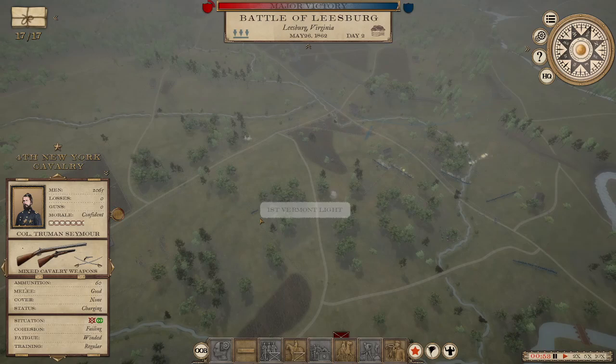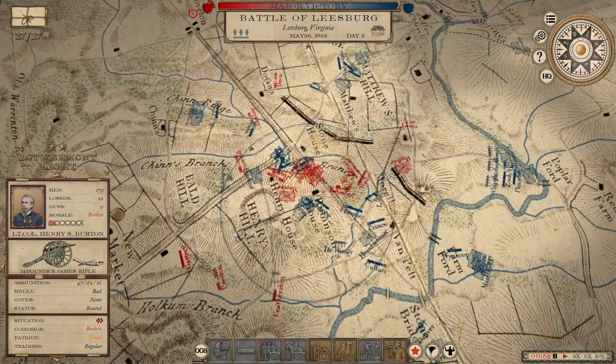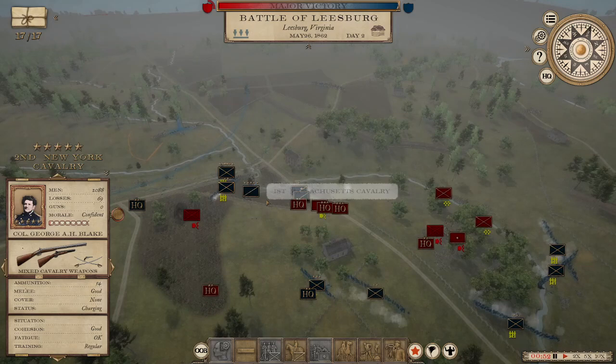This was not the most elegant battle I've ever fought, and I'm still a little annoyed about Burton here. But really, that's the only setback, apart from the fact that we had to fight on one of the worst maps in the game. But, you know, it is the cross we must bear.